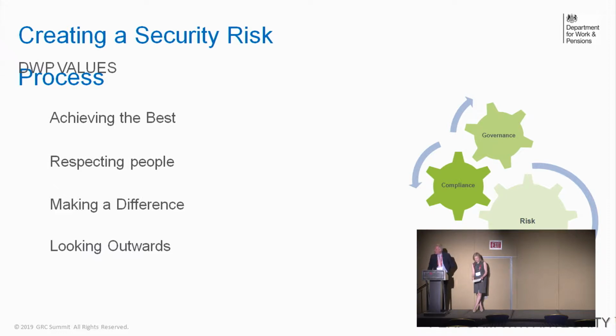We set out on our journey probably about 3 years ago to build a risk-driven approach. We've tried really hard to align what we do to the business objectives, which is what you should do. Whether you're in technology or security, everything should be aligned to the business objectives.